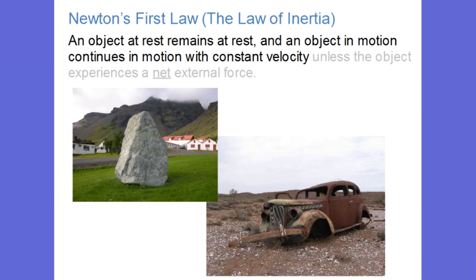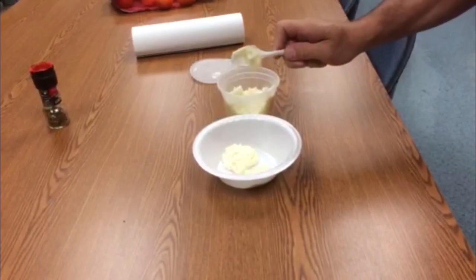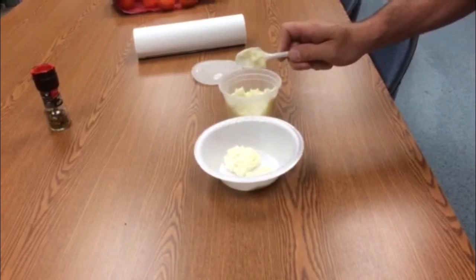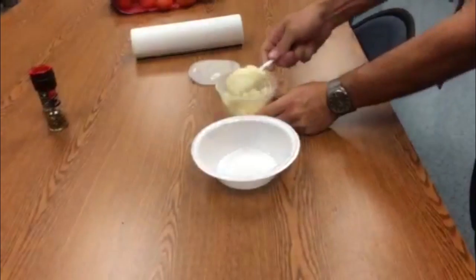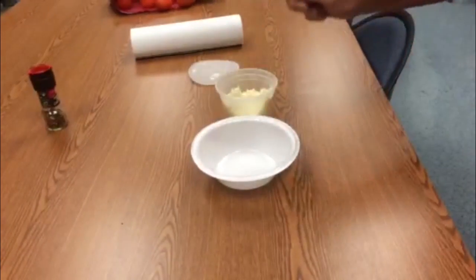moving. Likewise, things that are in motion, like these mashed potatoes, I'm going to scoop them out of the bowl and get them going. And even though I stopped the spoon, the mashed potatoes kept moving. Only the force of the bowl, when they finally hit the bowl, did they come to rest or stop.